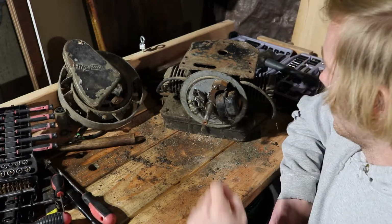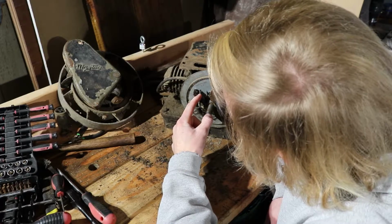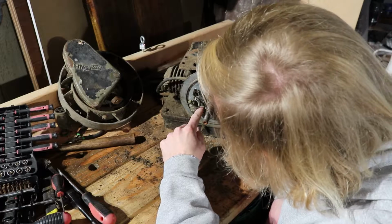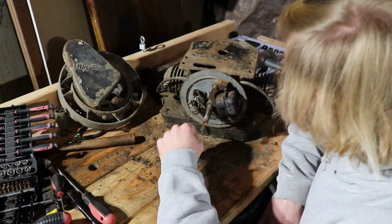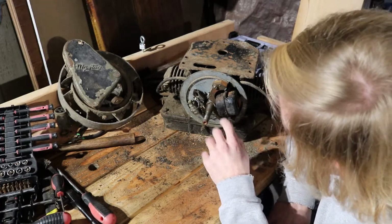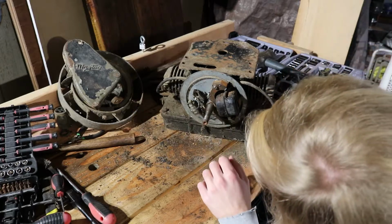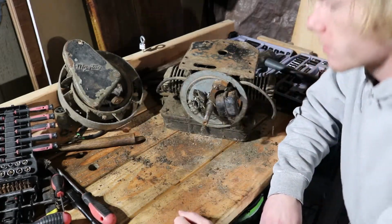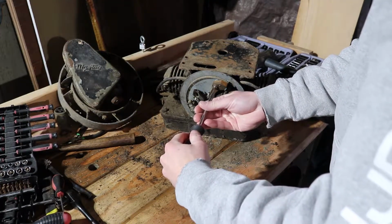But I don't know if this coil works. I really won't know until I clean these points up, which are completely corroded. All of this needs to be taken off, so I'm gonna go ahead and do that. Looks like I'm gonna start by taking this thing off here. Looks like it's gonna be two flathead screws, so we'll go ahead and do that here.